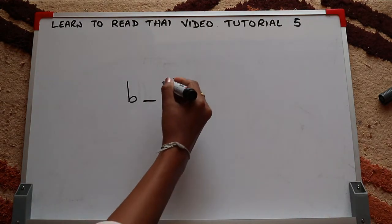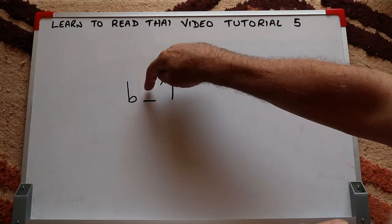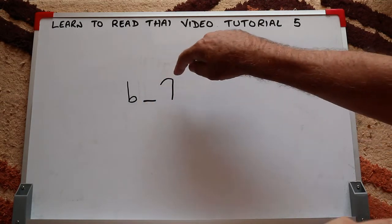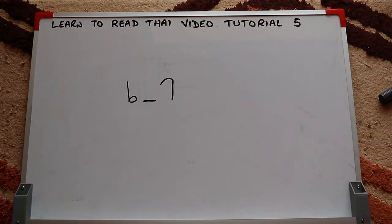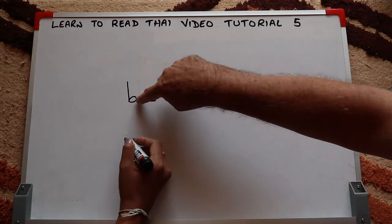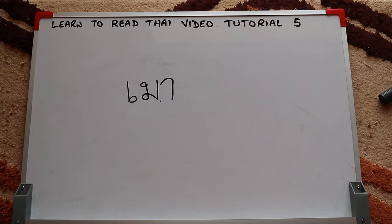Okay, so with this vowel combination, it surrounds the consonant. So here you'll have a consonant or a consonant cluster, and you'll have Sara A at the front and Sara R at the back. And when these two vowels are used in a vowel combination, it makes an ow sound. So I'll get Pom to do a few examples for you. So first we'll write the M consonant in between that vowel combination. Mau. And that's the Thai word for drunk.